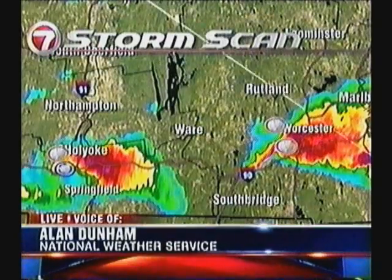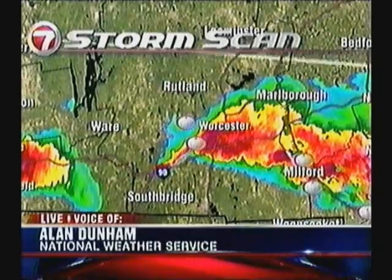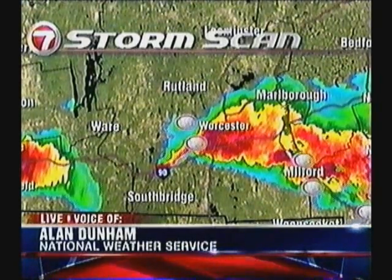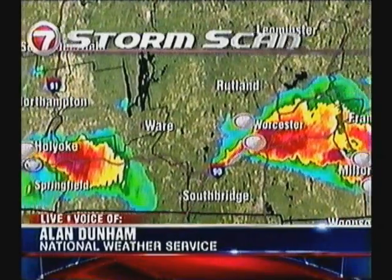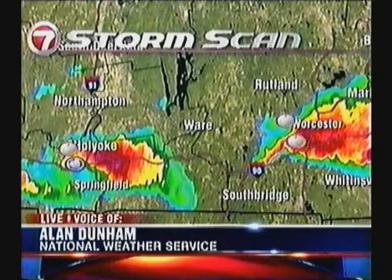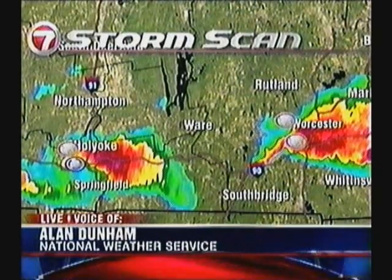So that's another cell that we're watching very closely, and we're having another storm now blow up out in western Massachusetts. Right now it's on the West Springfield-Holyoke border, again moving to the east, and that storm is strengthening, and that's very near where the storm that caused the tornado in Springfield passed through a couple hours ago.